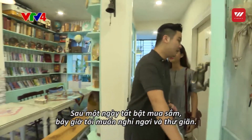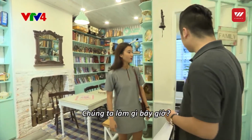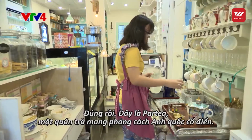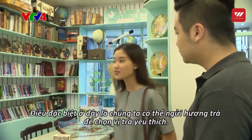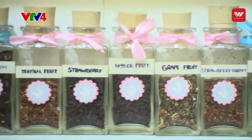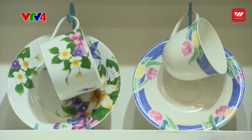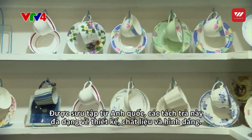Okay, so it's been a long day of shopping and all that stuff, and now I want to sit down and relax. What should we do? You're a tea lover? Is that why we're here? Yep. So this is a tea shop, and you can see it's an old traditional English style with English tea. Cool. The special thing here is that you can smell the tea first before you order. Also, you get to pick your own teapots and mugs as well. Imported from England, these teacups feature diverse designs, textures and materials.